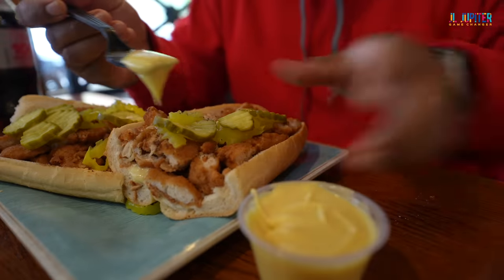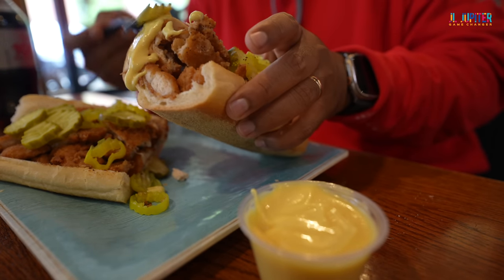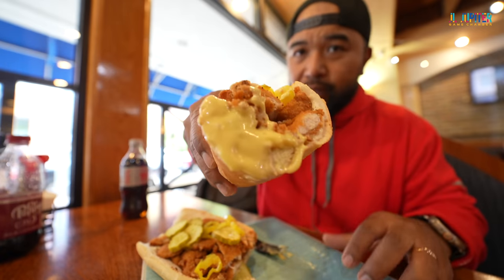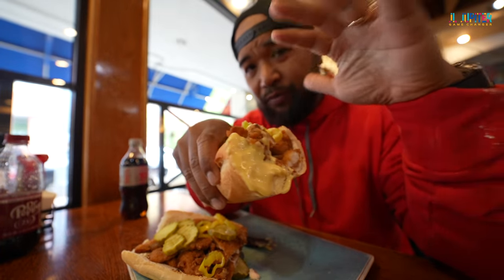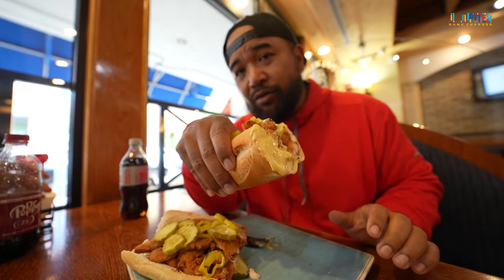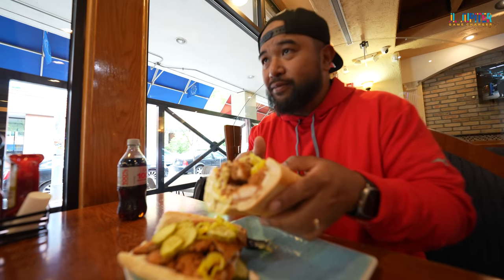Normally what I like to do is every bite, bang. That's how we doing it. Boom. All right, y'all. The Greek Lady chicken finger hoagie. I've had this before, so I ain't even gotta. You're not gonna get no type of crazy reaction. This is one of the best chicken finger hoagies in the city. Actually, the only chicken finger hoagie in the city.